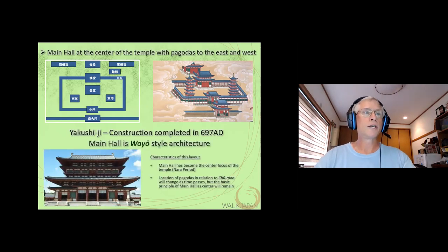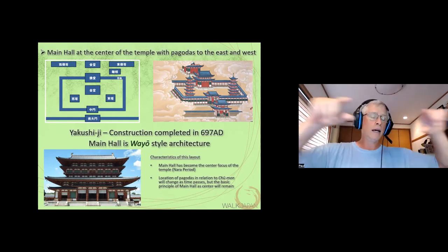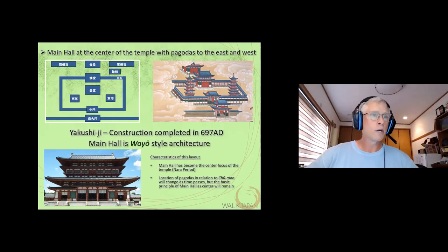The main hall style here is Wayo. Once again, very open, very linear with not a whole lot of ornamentation. And in the Nara period, the main hall has become the center focus of the temple.